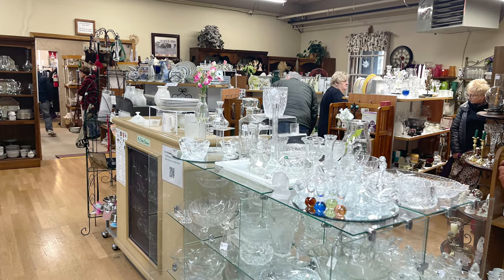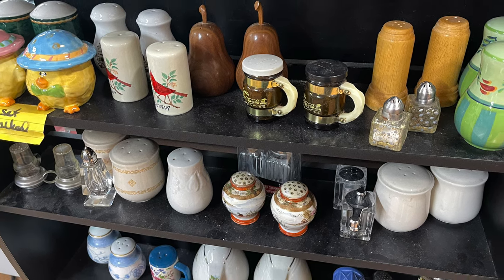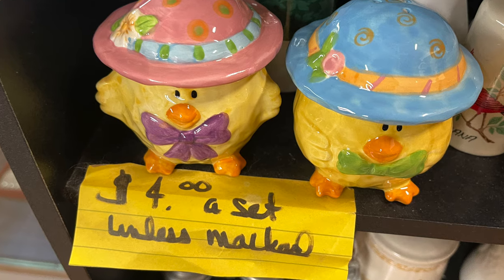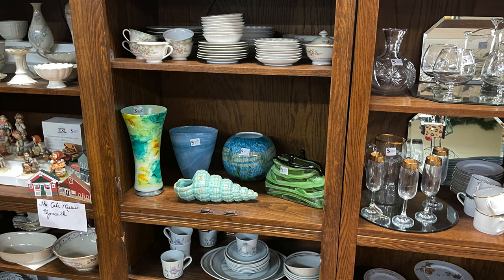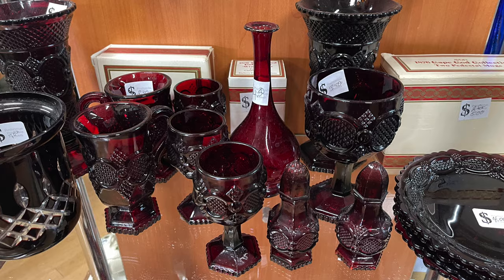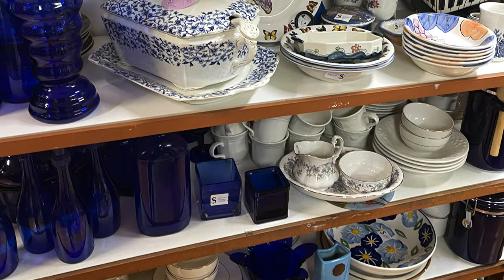And I soon realized I wasn't even in the front of the store. The front of the store almost looks like a gift shop. Very well organized. These were all the salt and pepper shakers. They were $4 a set. And the glassware and dishes were just amazing. Everything is so organized. And here they organize by color.